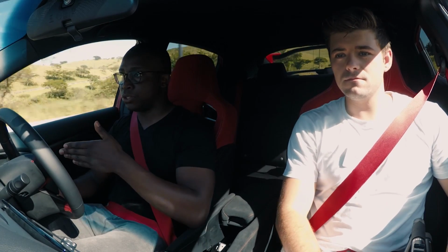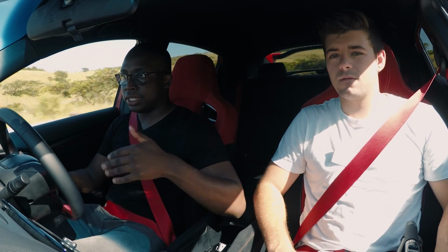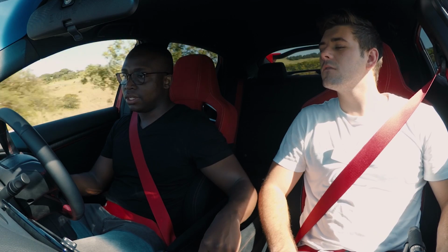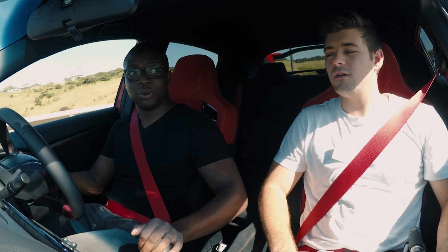So the car apparently defaults to sport, whereas other cars sit on normal normally. So that's comfort, sport. And so that wasn't even the most hardcore mode.